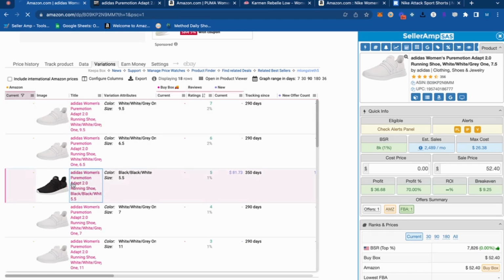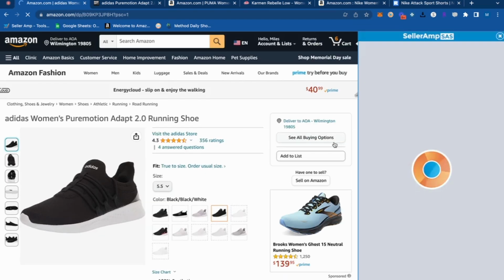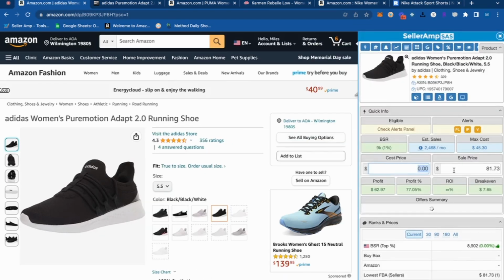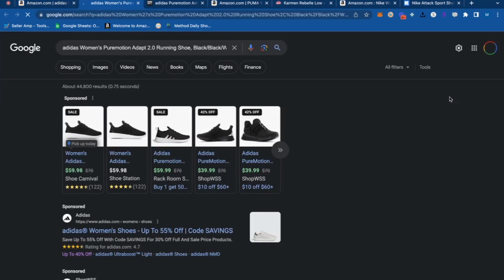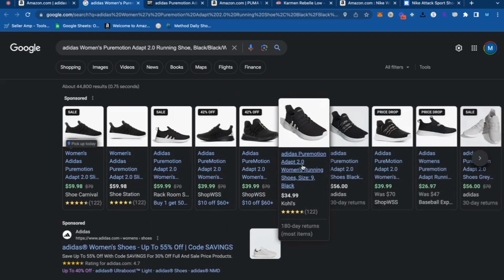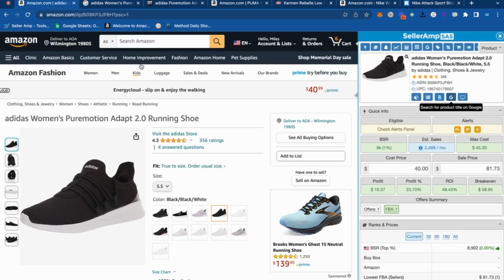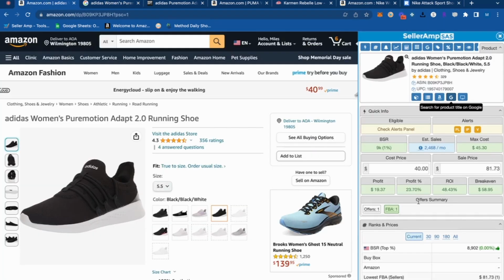So let's see, black and white 5.5, lowest price is 81, right? If we can pay 35.40, even with other sellers, we're going to be nice and profitable on this, right? So let's see, can we find these anywhere? Right, okay, yeah, 60 bucks definitely doesn't work on those. Those aren't the right thing. 35, that's a different product, unfortunately, I believe, right here. Yeah, okay, different product.